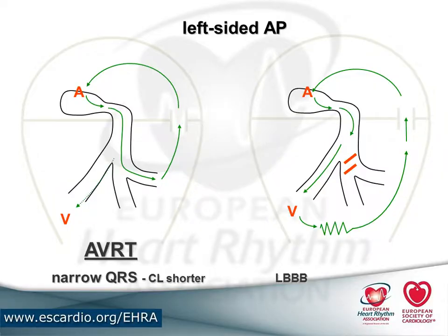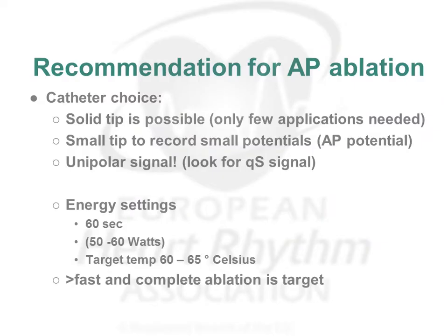Yeah? Okay. So for accessory pathway ablation, coming a little bit closer to treatment, I do it the same way that Matthias described it, looking for a small electrode. I would not use a large electrode. I think you don't need to have so much energy to destroy a lot of tissue.